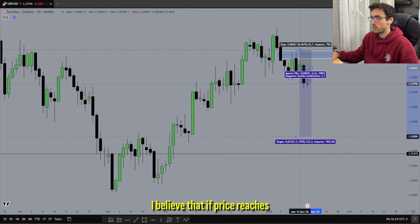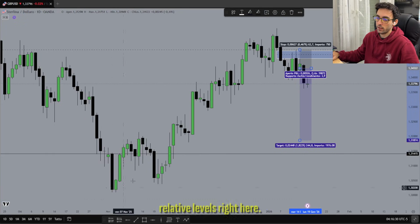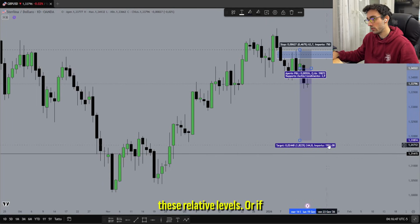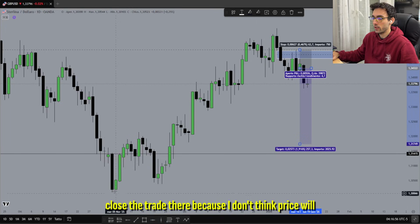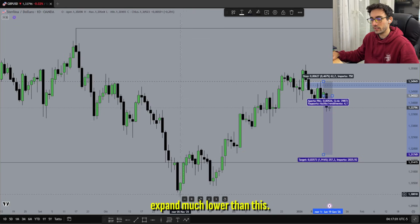I believe that if price reaches, like, I want to take a partial once Euro takes the relative levels right here. Eventually I can either take a partial or close the trade entirely when Euro or Dixie take these relative levels. Or if GBP was to accelerate, I might take a partial somewhere around here and then close the trade there, because I don't think price will expand much lower than this.